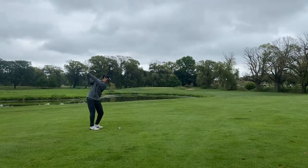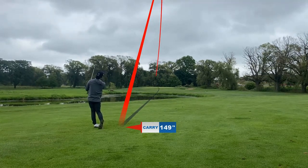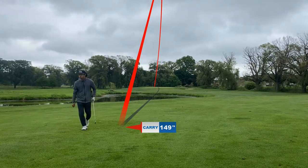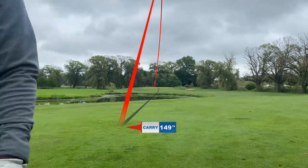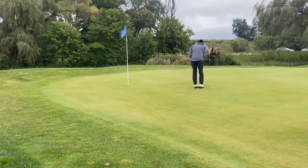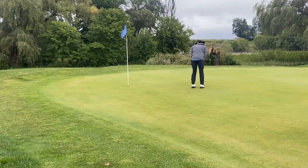But like I said, 151, try to hit a draw. If it doesn't draw, it goes straight out on the green. And I hit a beautiful shot. Caught it a little thin, but it drew, and it was there. I couldn't have said it any better myself.